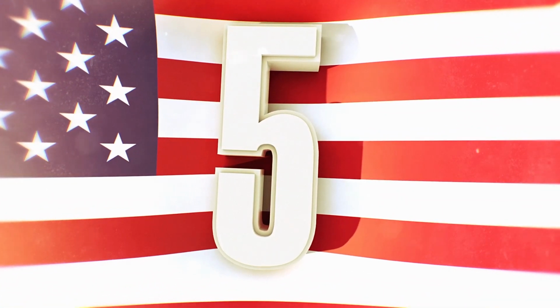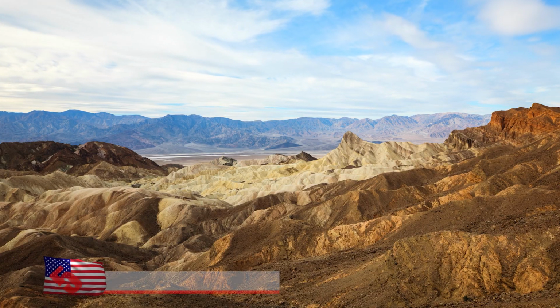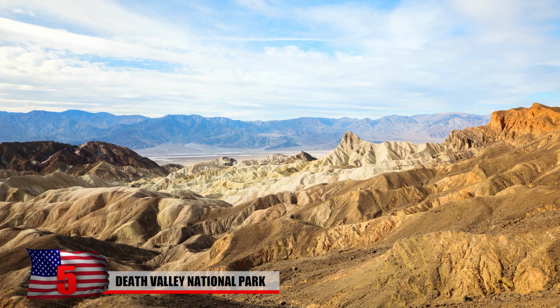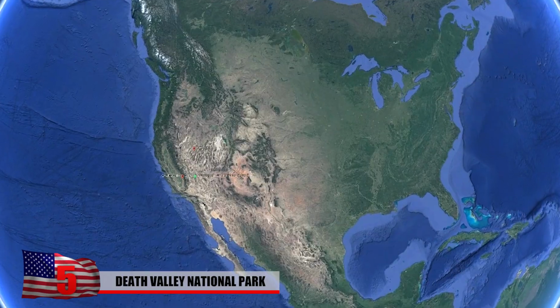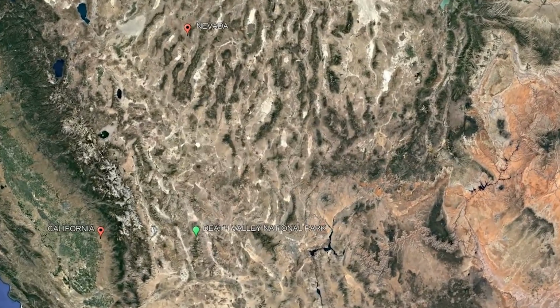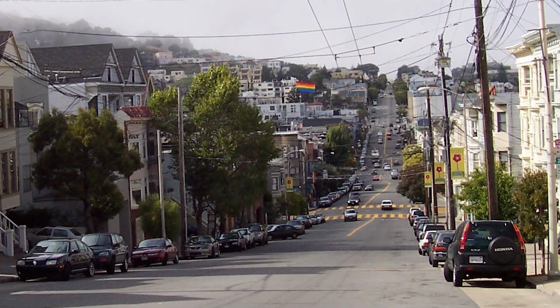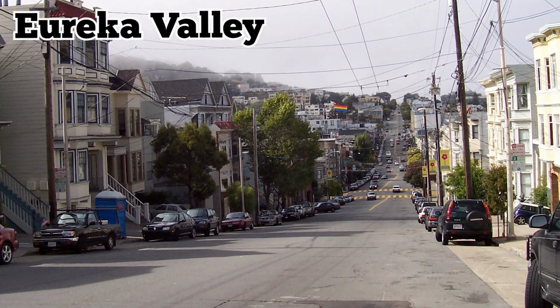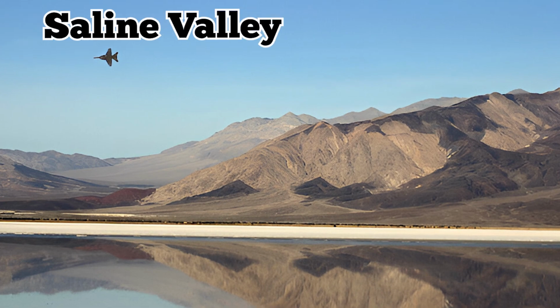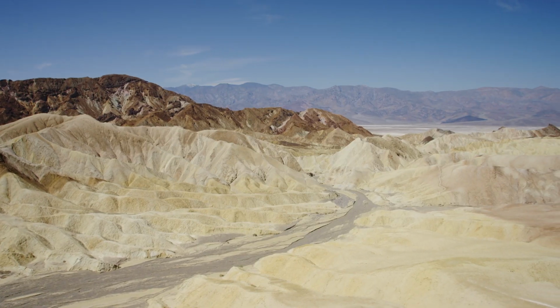5. Death Valley National Park. America's Death Valley National Park is a beautiful place, but as beautiful as this place is, it's doubly as dangerous. It's located on the California-Nevada border, just east of the Sierra Nevada mountain range. The park's boundaries include the southern section of Eureka Valley, the northern section of Panamint Valley, most of Saline Valley, and of course, Death Valley.